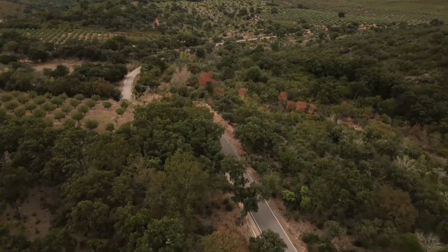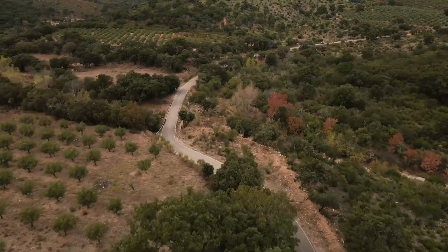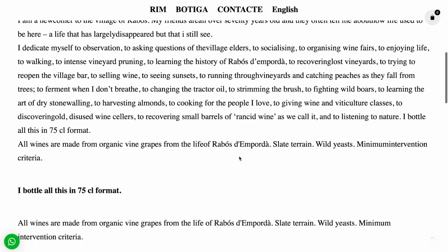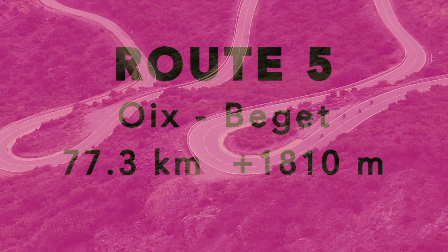You'll also see lots of vineyards in this area, so it's the Alt Emporda winemaking region. One of my favourite little places is the Rim Vineyard. It's an organic vineyard run by a lovely guy, and it's well worth a visit if you have time. The ride finishes back at Figueres train station, and of course there are lots of handy bars to wait for the next train back to Girona.